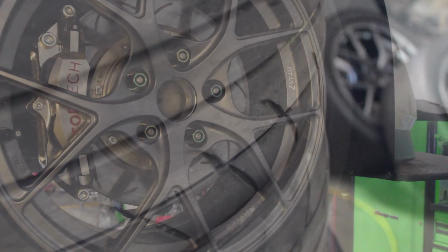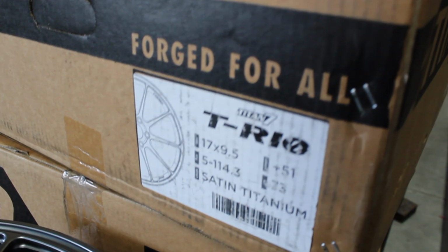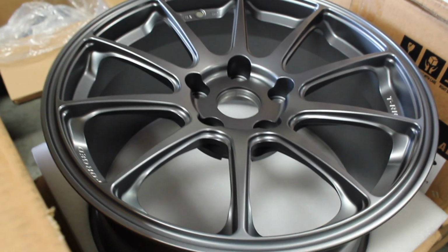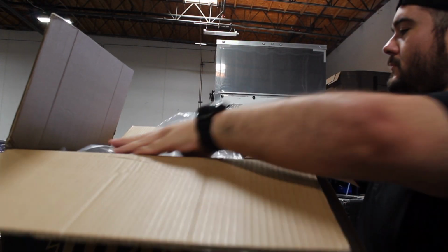We have with us here some TS5s and TR10s. They come in multiple sizes and a couple different colors, so just let us know what you're looking for.